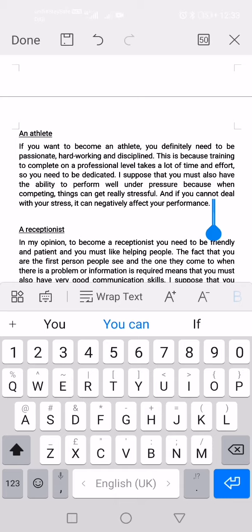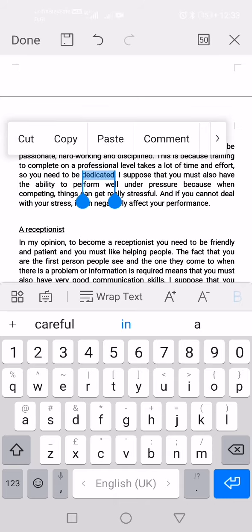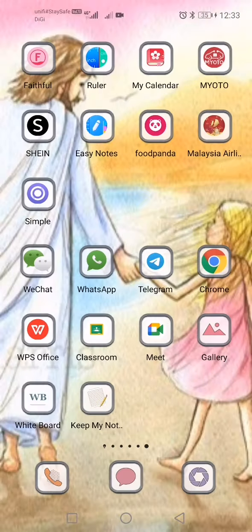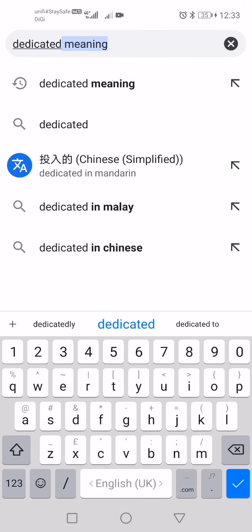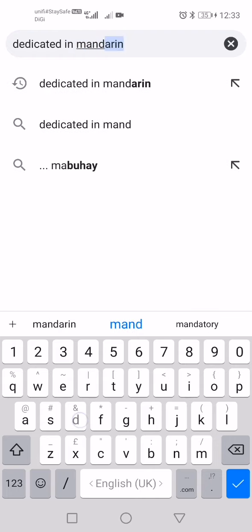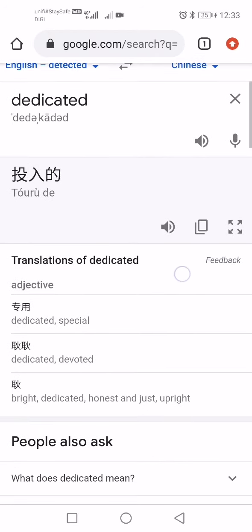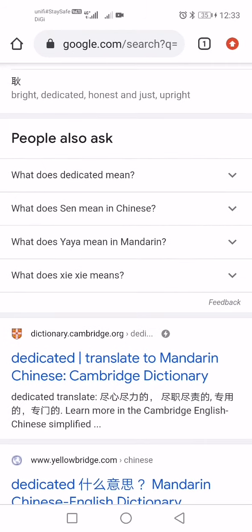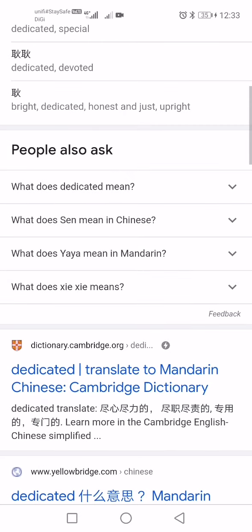Okay, continue. And all of that, what else? You need to be dedicated. What is the meaning of dedicated? Dedicated in BM is berdedikasi, but I think there's a better meaning in Mandarin. Not 专用, I would say 尽心尽力的. Okay, 尽心尽力的, that's the meaning in Mandarin.